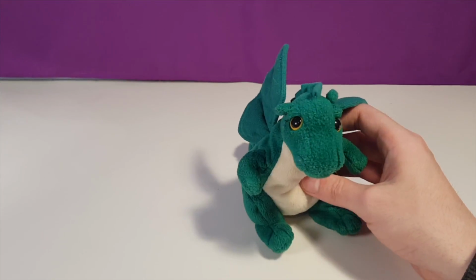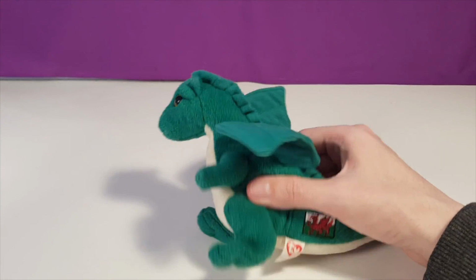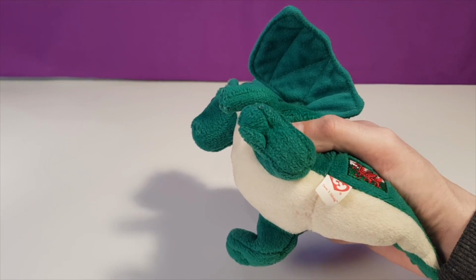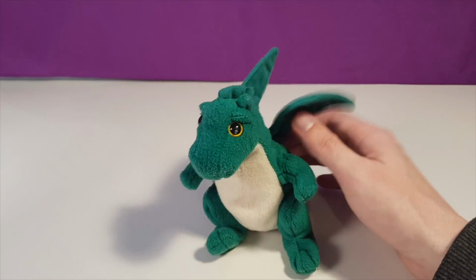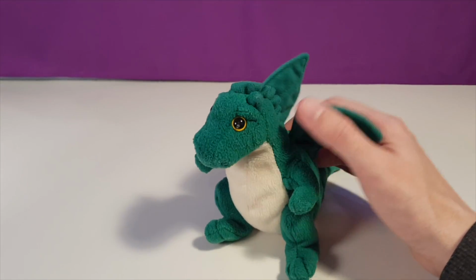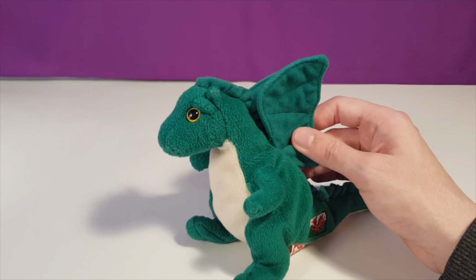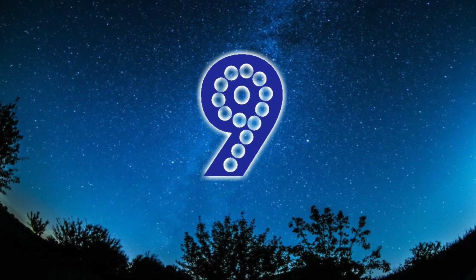In at number 10 is this green Welsh exclusive beanie baby, and it's Dewey E. Drake. I probably pronounced that wrong as I always do, but yeah, we put this one at number 10 because we really like his colour. There is a purple one I think available, which you will get eventually, but at the moment we have only got this one. But he is our number 10 and he is super cute.